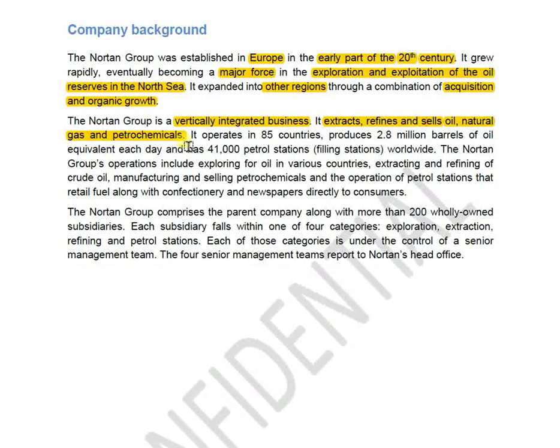So for that purpose, we have created a document called the industry analysis, right? 35 to 40 pages in total, that gives you a quick knowledge boost on how the industry is formulated. So you can get your hands on that by visiting our website. It operates in 85 countries, produces 2.8 million barrels of oil equivalent each day, and has 41,000 petrol stations worldwide. Right, so that is a lot of work for the company. So it's a pretty large company, right? 85 countries, that's a significant amount.